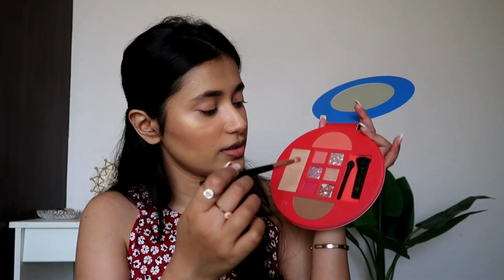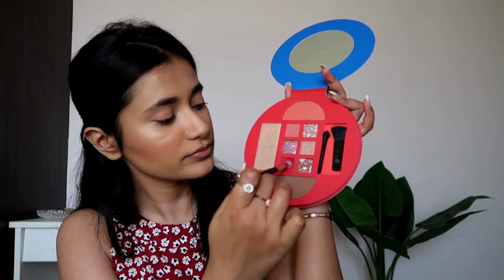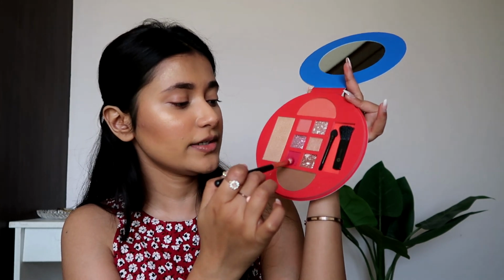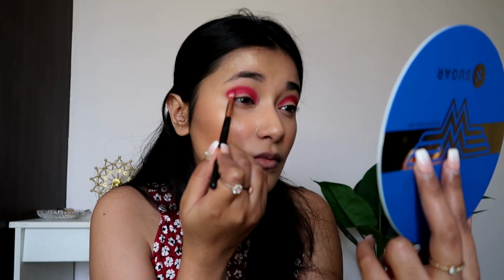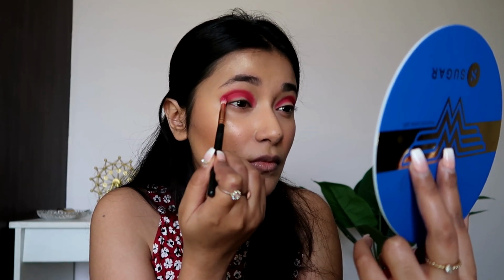Let's proceed with the eyes. I'm gonna pick up this shade right here from the 02 palette, Primal Precedent, and I'm really going to pack this on my crease. Wow, I don't think I have a shade like this in a matte color. Wow, that is some pigmentation, right? I know it looks crazy, give it some time.